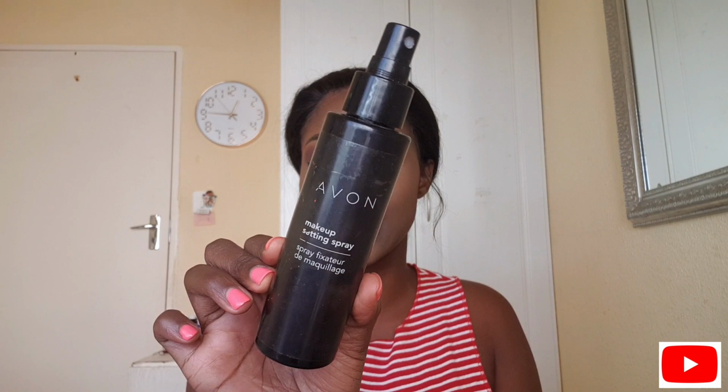So for the setters, I'm gonna be choosing between either one, a line that I haven't been trying out a lot is Avon. I have some of the products, but I don't really use them a lot. This is the makeup setting spray. I've had it for years. And then two is the Maybelline Lasting Fix Spray. I low-key don't want to use it. I actually want to use the Essence You Better Work Gym Proof Fixing Spray. This is what I actually want to use. So let's hope for three.